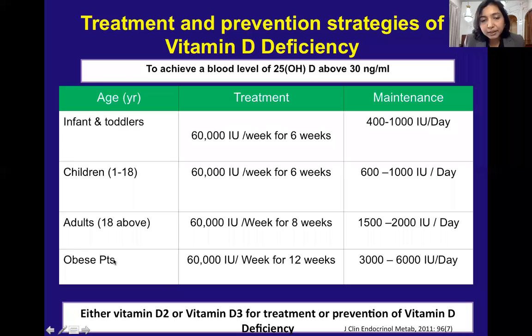And for obese persons, we have to understand that vitamin D is a fat soluble vitamin. Obese individuals have a very high requirement of vitamin D, so they require a higher dose. So 60,000 IU per week for 12 weeks is what they'll require as a treatment dose. And for maintenance, again, they'll require a slightly higher dose.